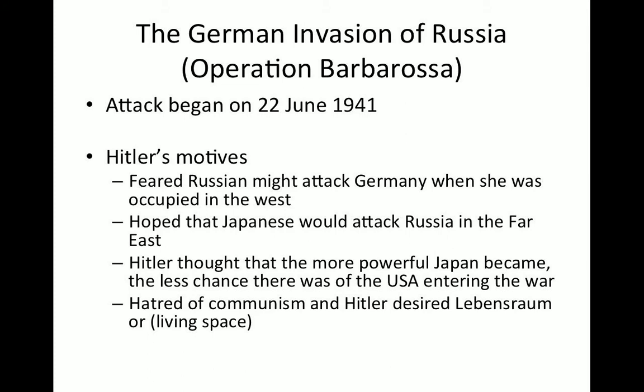So here's one of the key pivotal battles or theaters of the war: the German invasion of Russia, which we call Operation Barbarossa. This attack began on 22 June 1941. And what were Hitler's motives? Basically, he feared that the Russians might attack Germany when she occupied Western Europe. Hitler felt that Russia would attack him, and they hoped that the Japanese would attack Russia in the Far East.